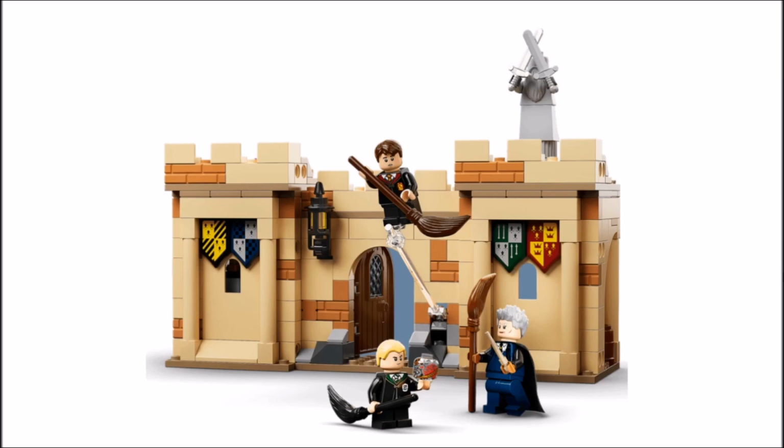What I do like about the way that this is designed though is that they refrain from using either grey or green roofs, meaning that we can display the set with either the 2018 to 2020 Hogwarts expansions or the 2021 20th anniversary Hogwarts expansions, which I think a lot of people, including myself, will appreciate.